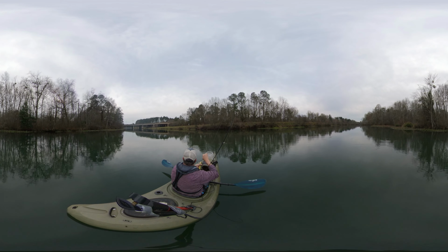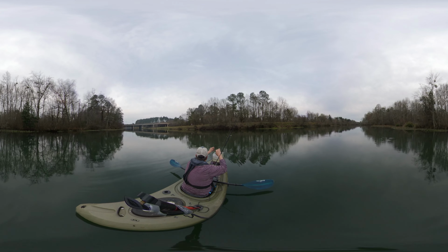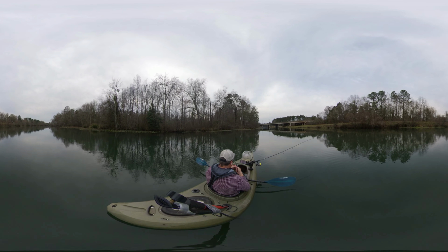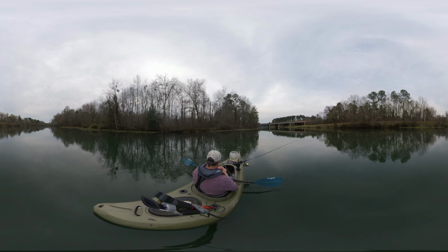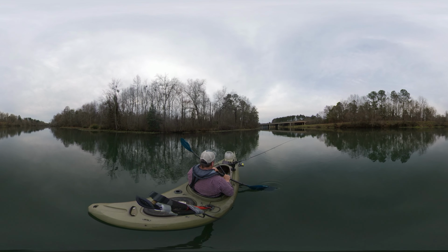I actually have one that's set up as a drop shot with the sinker underneath the hook, and I'm running my other rod with the sinker up above the hook, and I was just curious to see which one's going to produce the most fish and the most bites. And I've already got one fish in the boat using the drop shot.